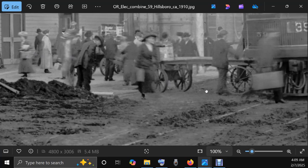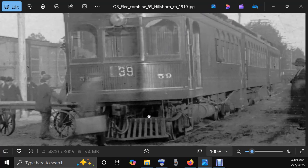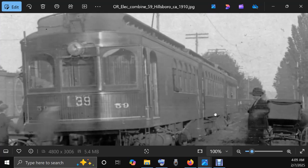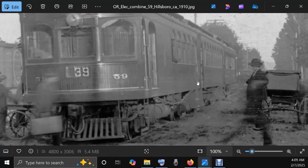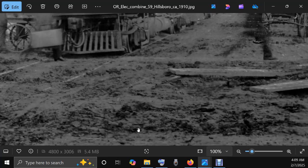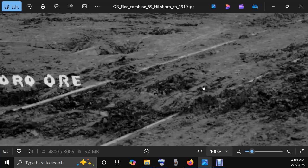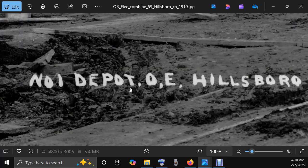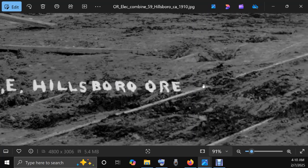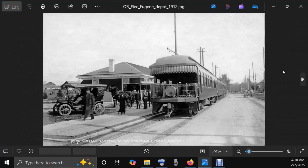These people are... This is their baggage cart? I don't know. Number 39 here. This guy's just hanging out watching. Electric rail car running, you know, over a 100-mile line. And here's the ground. It looks a little muddy. You might want to clean some of that up before you drive the electric train over it. I don't know, I'm just being silly.